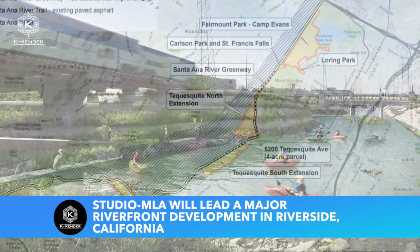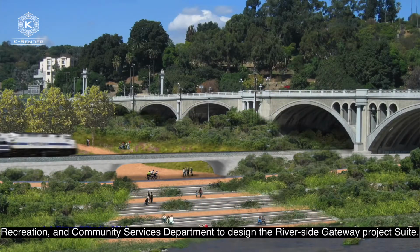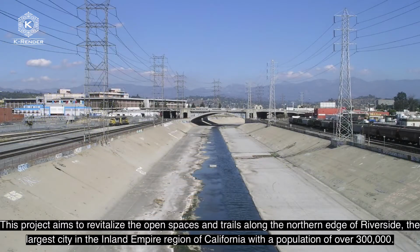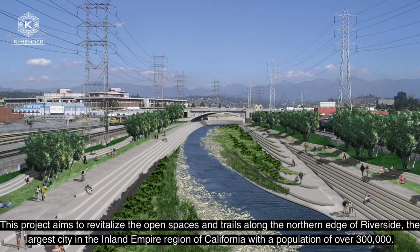Studio MLA has been selected by the California City of Riverside and its Parks, Recreation and Community Services Department to design the Riverside Gateway Project Suite. This project aims to revitalize the open spaces and trails along the northern edge of Riverside, the largest city in the Inland Empire region of California, with a population of over 300,000.